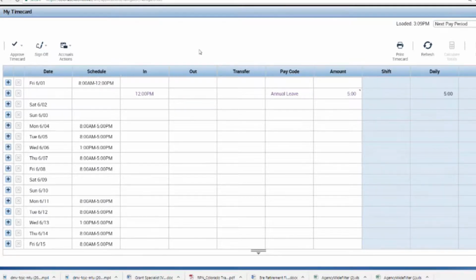Okay. Now, if you're an exempt employee, not only will you have a pre-populated schedule, but you'll also have a pre-populated in and out time in these columns. All three of these columns will be pre-populated. So if you're exempt, really the only thing that you need to worry about is entering your leave in a timely manner. Okay. So that's kind of it for the time card.